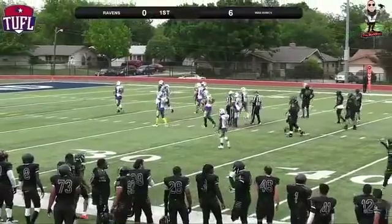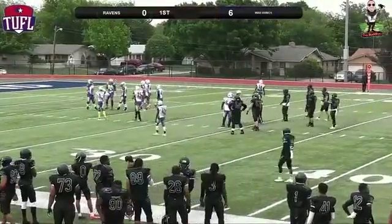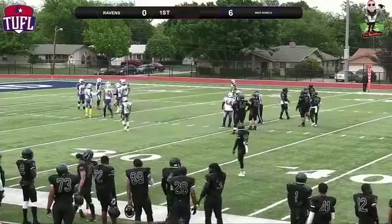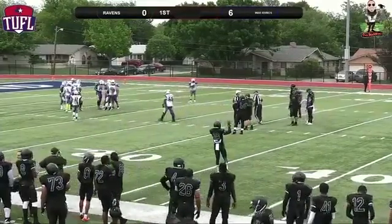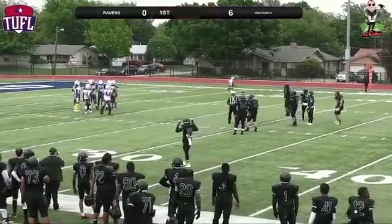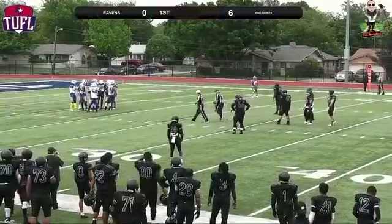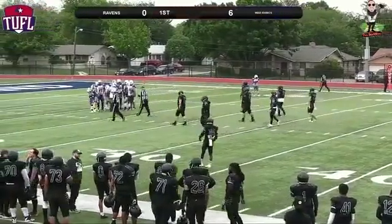As any positive yardage that was gained is negated by the holding penalty. All right, refs walk it off. We're going to have a 3rd and long.